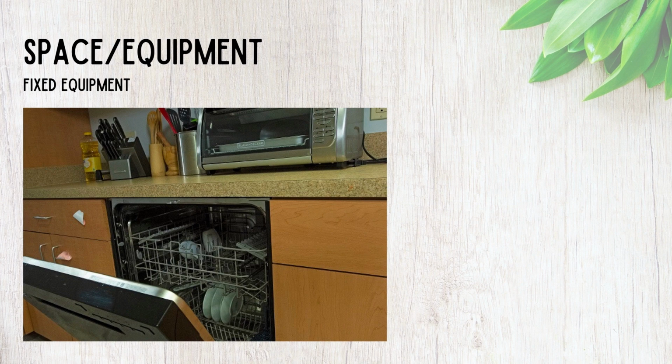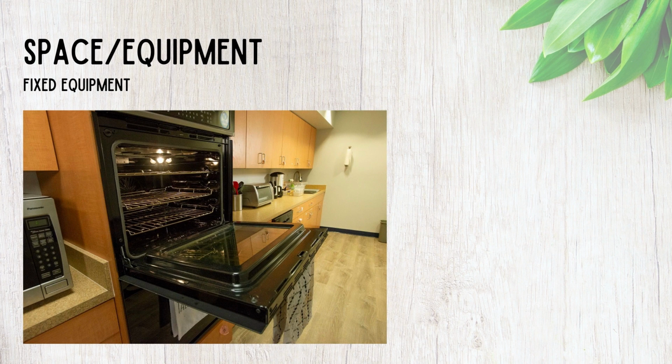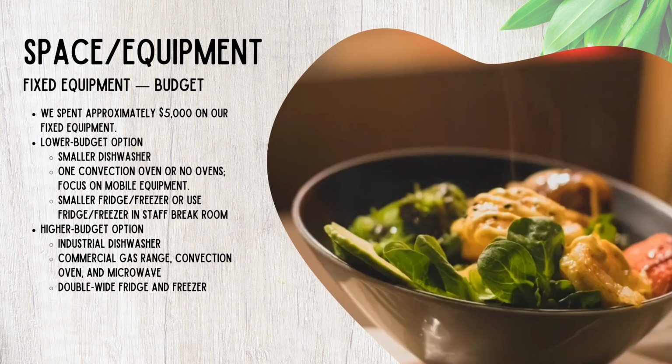Here are pictures of our fixed equipment, which includes a regular-sized dishwasher, a double-door fridge with a freezer drawer, and double convection ovens. We spent approximately $5,000 on our fixed equipment. If you have a lower budget, you could make things work with a focus on mobile equipment. You could also use a fridge or freezer that you already have in your building.